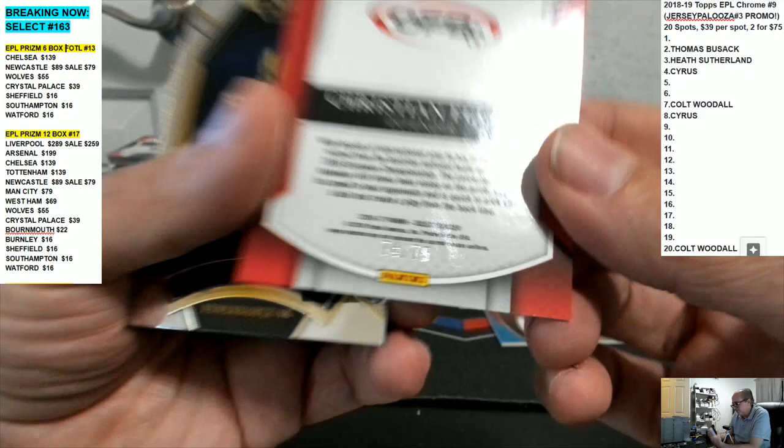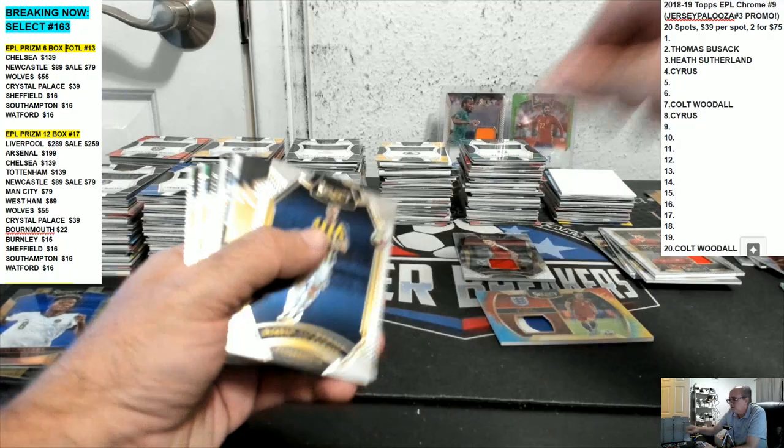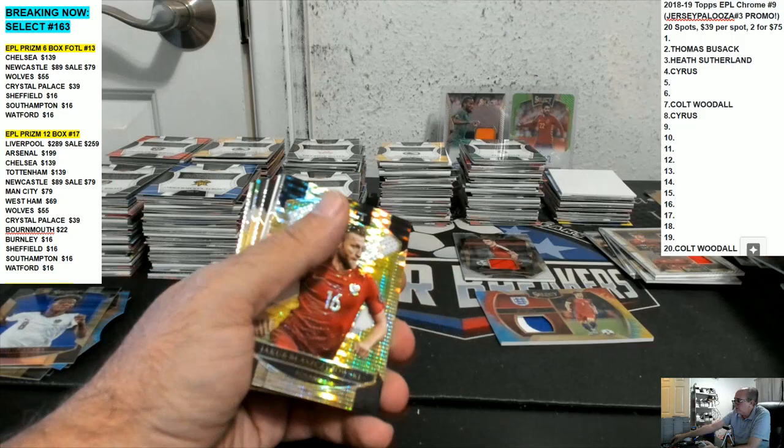74 of 75, Christian Fuchs. That one's our new leader. That'd be weird if a Luis Suarez with a number to 75 card won.